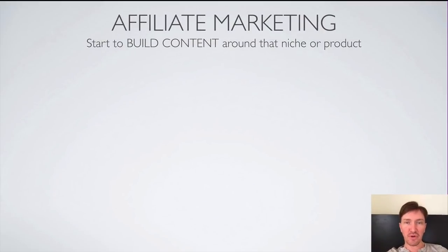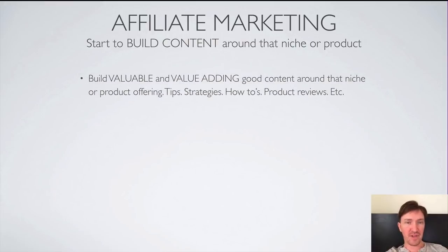So start to build content around that niche or product. This is the approach that I prefer, that I believe adds value, and I believe is the best way to create a long-term sustainable income stream. So build valuable and value-adding good content around that niche or product offering. So tips, strategies, how-tos, product reviews, etc.